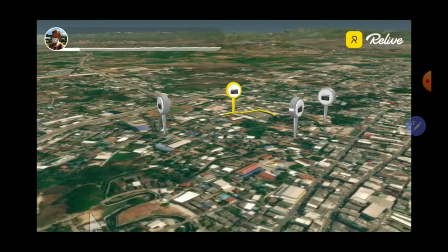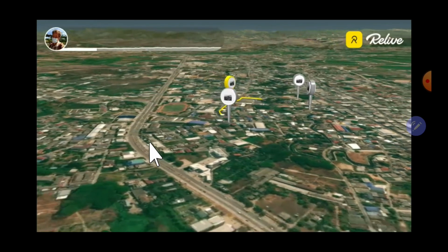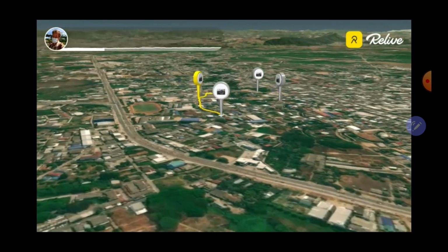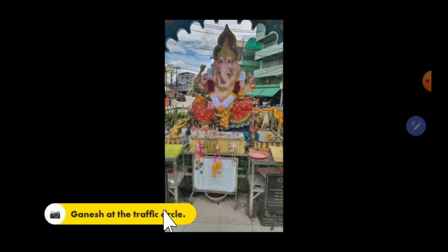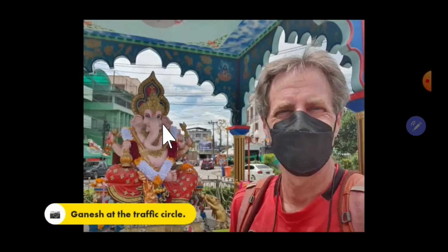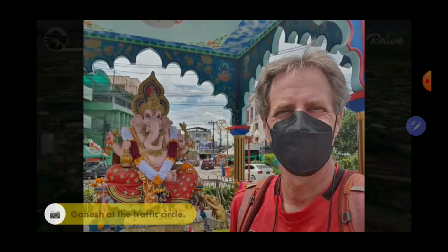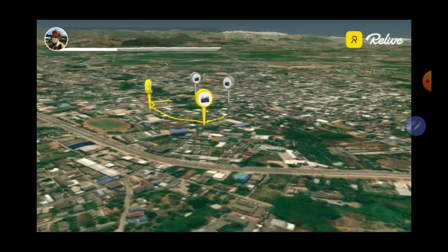So you zoom out a little bit. We're continuing to walk. I wonder what the high-def version of this map looks like, because this is kind of flat. It's not that great an image, to be honest, at least not on my smartphone. There's Ganesh at the traffic circle. And I don't know if that is distorted or not, or is that how it was supposed to look? I'm not sure. So this is a little bit too slow, probably, at 25%. And walking along.